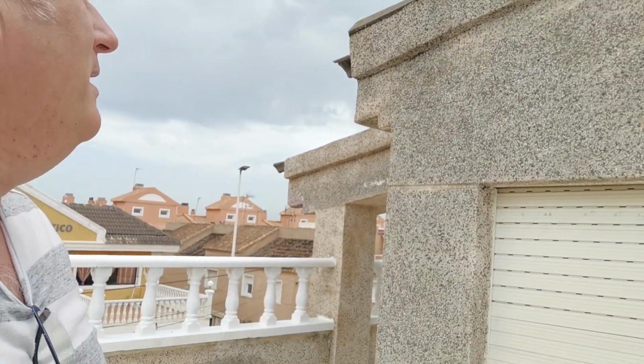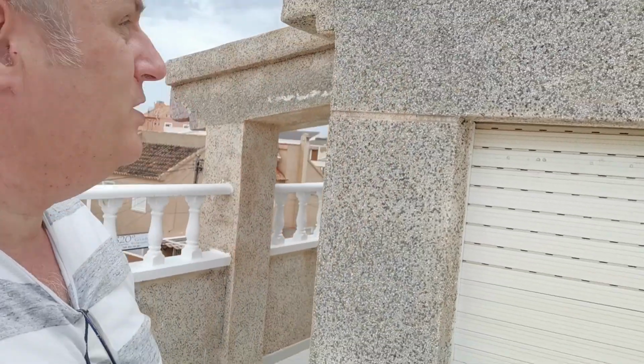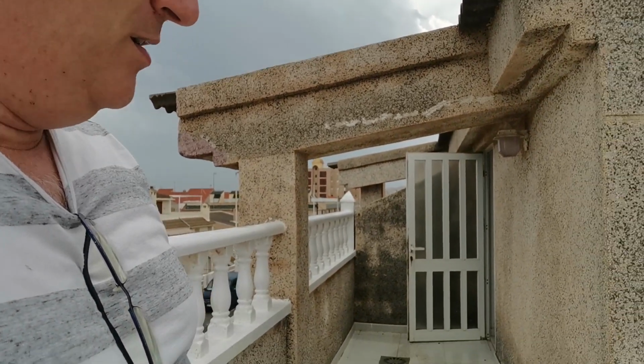So up to about here there's going to be a new door, so no point touching that yet. And then obviously that door may become a window, or I might separate that off.